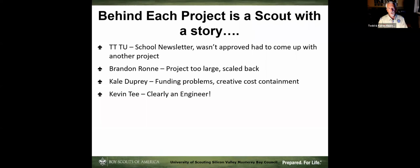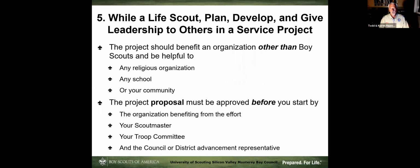And we spent quite a bit of time working with him and scaling back the project and reproposing it. And the school, it was funny, the school goes, we were just so excited that someone was going to do it. We didn't think he could do it. Well, he couldn't. And so our other part of our role is to make sure that the scout is successful. So as I've mentioned, I've got a ton of these stories, right?